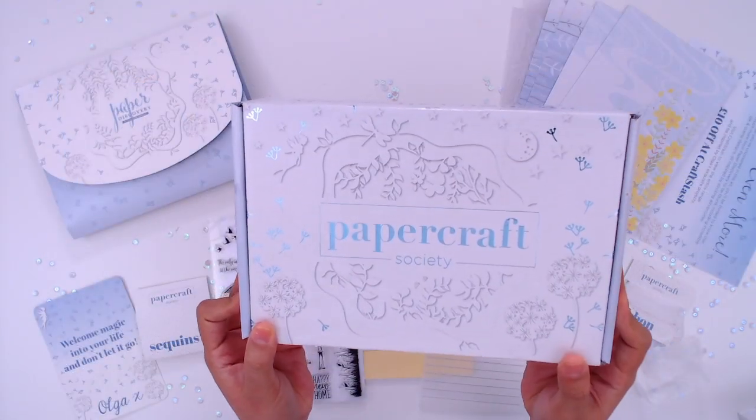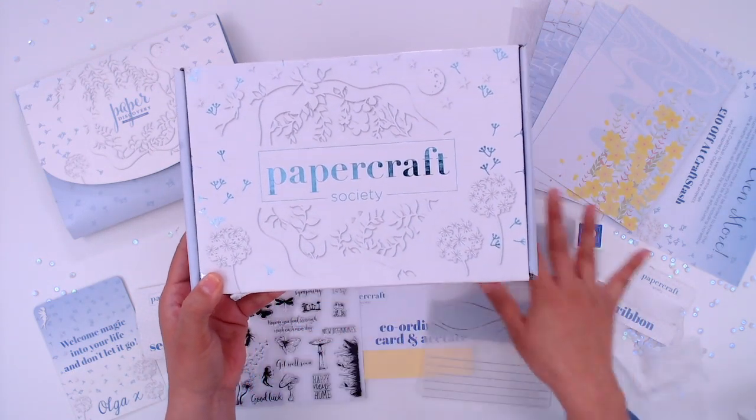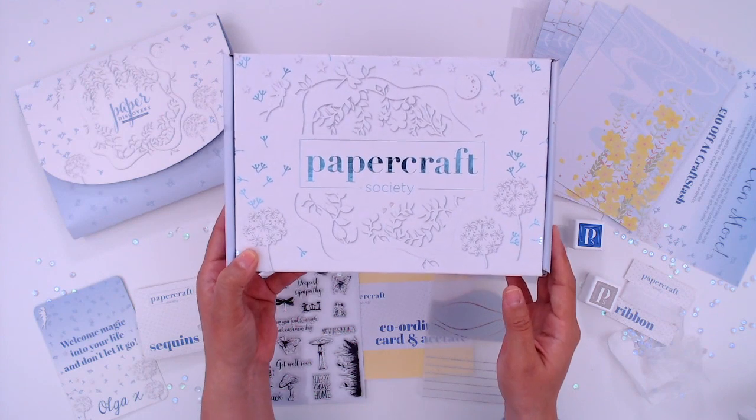Now it's time for our reboxing, and there you can see the beautiful design outside of the box. I have emptied out all of the contents onto the desk, and we're gonna work backwards and show you all of the items up close.